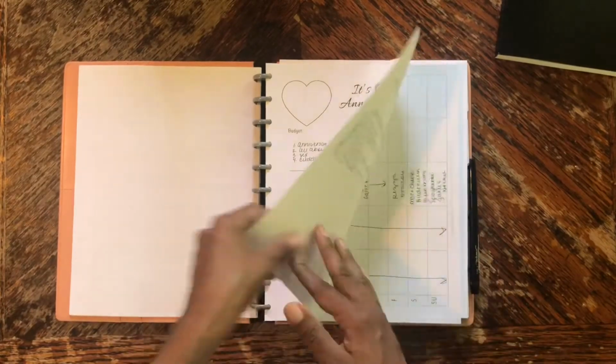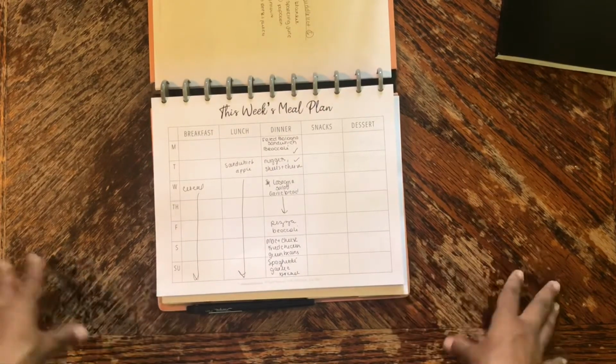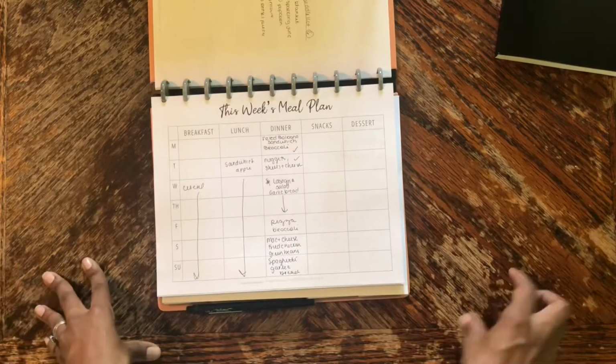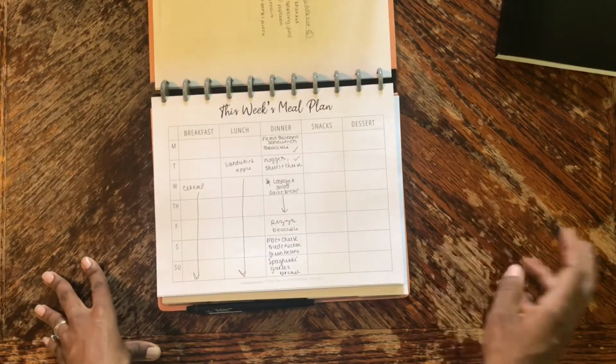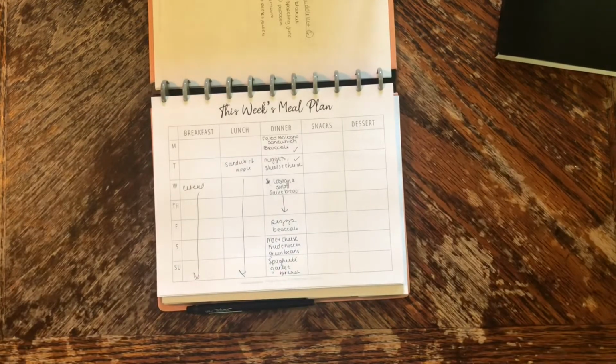Just something real simple. This here is this week's meal plan. I decided to do dinner. So far, everything else is the same: cereal, sandwich, and apple, or whatever else they can find in there. I've been really lax on the meals lately, but I really want to get back into actually planning the meals and cooking.